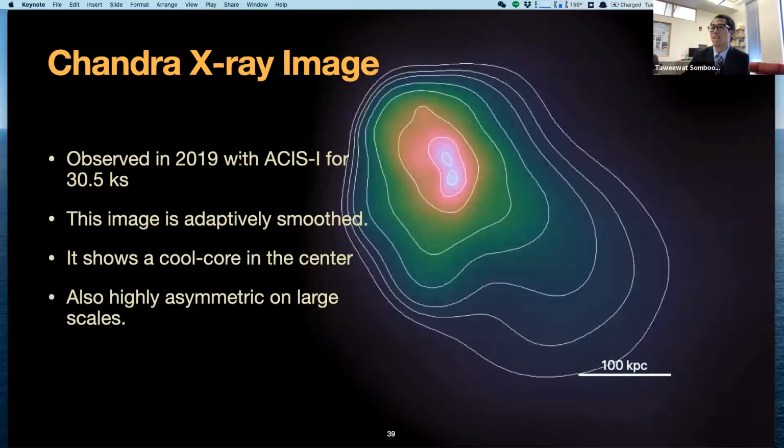Okay, so here is our image in X-ray. We observed this cluster also with Chandra data. It was observed in 2019 with ACIS-I for 30 kiloseconds. This image has been adaptively smoothed to see the features both in the center and in the outskirts, and it shows a cool core in the center.